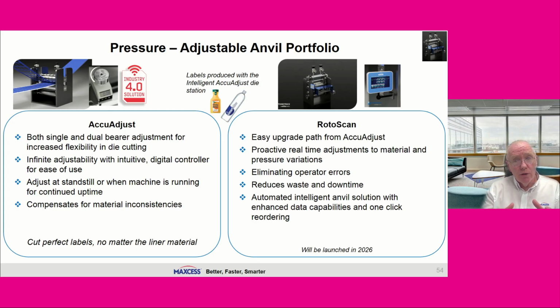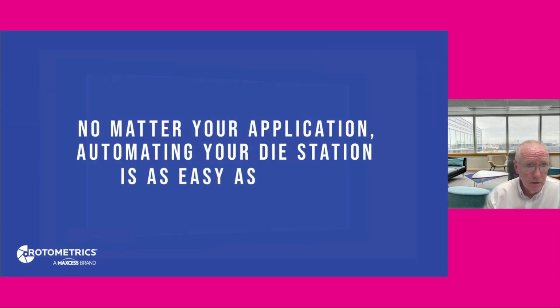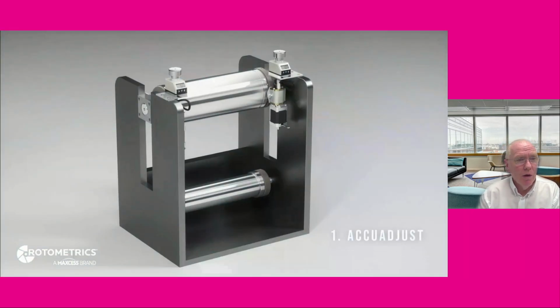But what I'm now going to show you is a video of the AccuAdjust, RotoAdjust, and then the RotoScan. I'm just going to talk you through some of the changes as you build on the model. We call it as easy as 1, 2, 3. Number 1 is the AccuAdjust.